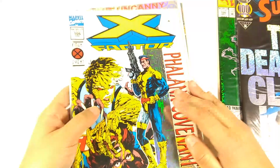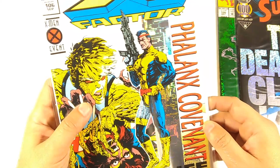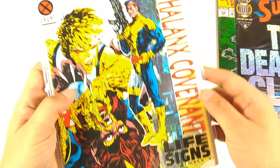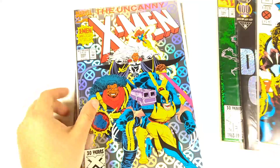You see some other examples over here. You've got X Factor number 106. You can definitely see it here. Foil and then this sort of cool techno computer pattern, and then it reflects on the light really nice. And that's the holographics.